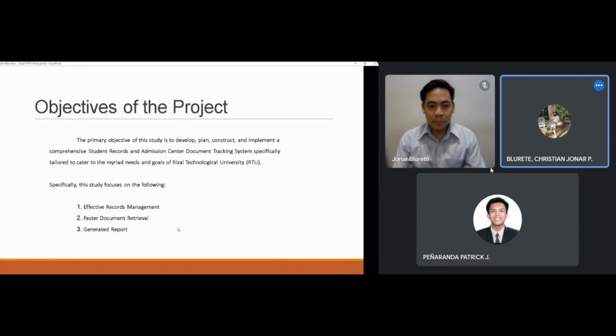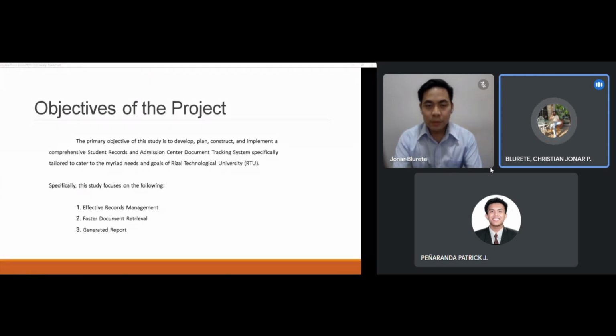Objectives of the study. The primary objective of the study is to develop, plan, construct, and implement a comprehensive Student Records and Admission Center document tracking system, specifically tailored to cater to the myriad needs and goals of the Technological University. The main goal while we created this system is to improve the overall process of documents within SRAC, which will be a great help for our university because the SRAC is one of the busiest offices that accommodates a lot of tasks and workloads, and assuring that its service will be effective and accessible for our students and also to the alumni of the school.